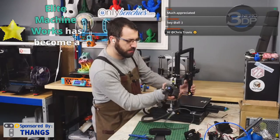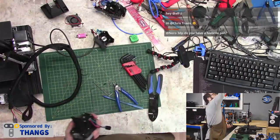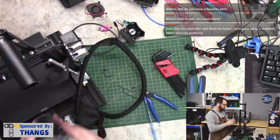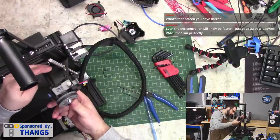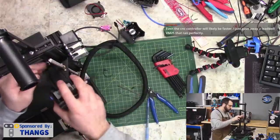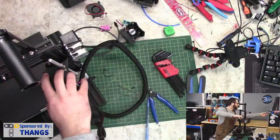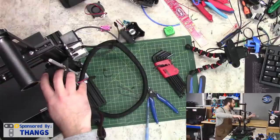So this guy should just mount. Wrong camera. Right camera. Right there. So I'm going to have to drop some screws through it and get some nuts, it looks like. But it just drops right on. Do I have some M3 nuts? I'm running low on M3 nuts.